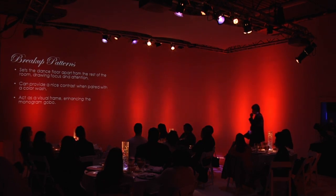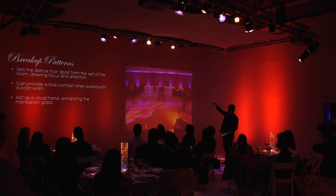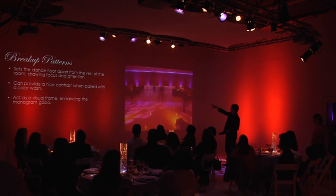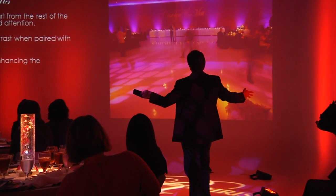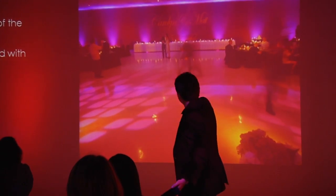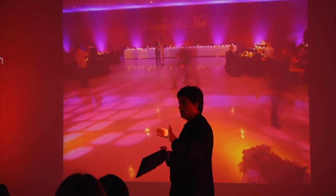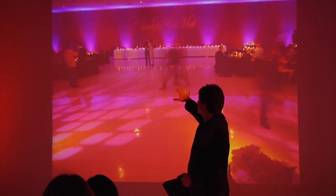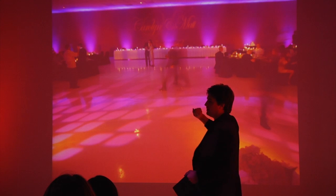So, for example, in this next picture that's going to come up, the bride and groom didn't have an actual dance floor installed. There was a tile floor in this room, but they wanted there to be a visual difference between the center area that was used as the dance floor and the rest of the room. So dance floor packages can combine perhaps a color wash as well as a gobo. Color wash is just a wash of color across an area. In this picture, you can see we have an amber wash of color going across the floor, and then that purpley magenta breakup pattern coming in.